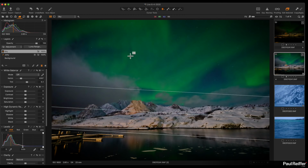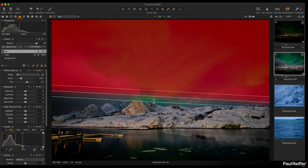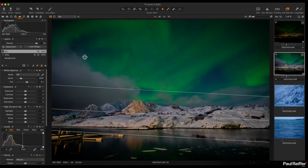Just in this area here, remember these three lines go from 100% applied on the mask, 50% applied on the mask, 0% down here. As I move these lines, it gets a harder and harder falloff. And I can hold down the Option key on these lines and independently control the falloff between 0 and 50 and 150. So let's just go back to pretty much standard.